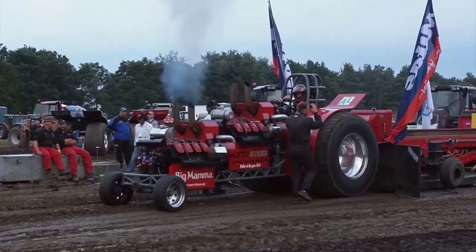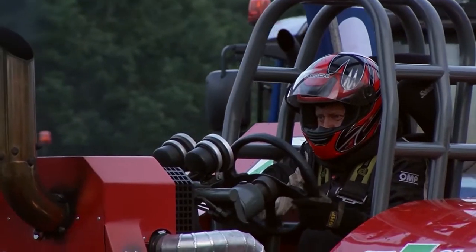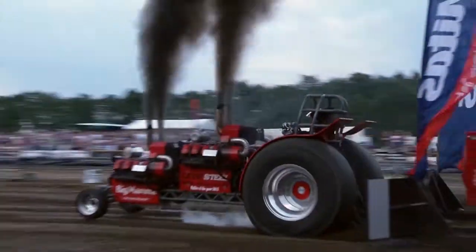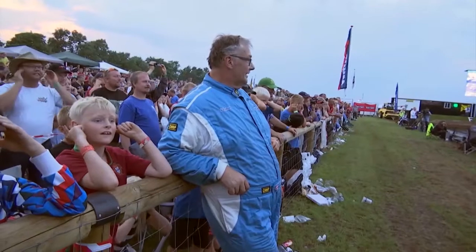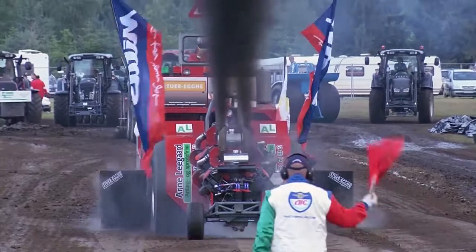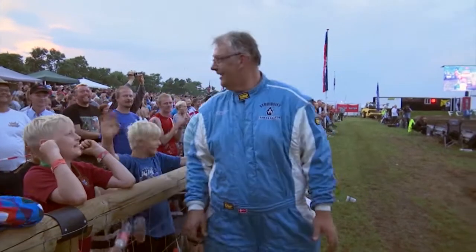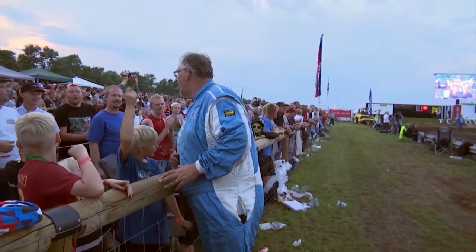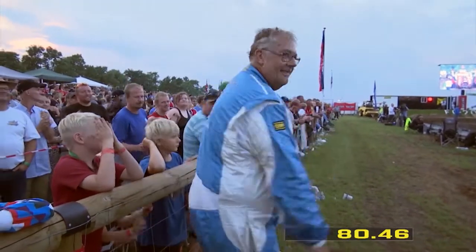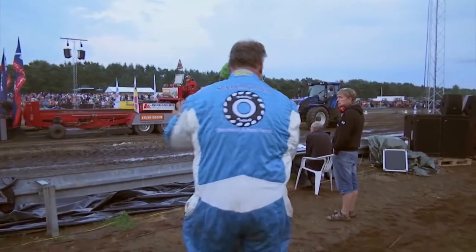Okay, final guy in the class. Leif will be looking very closely to see this. Little internal competition here for the best Danish tractor. Big Mama 2. Getting dragged down a little bit early. I think it's going to be short. Checking for the distance from the measuring tower. It's close, Leif, thanks. And a distance of 80 meters and 46 centimeters. So they are. Leif takes the victory for the Danish tractors today.